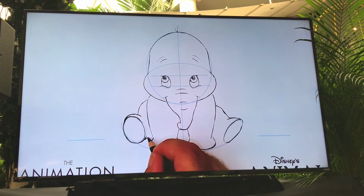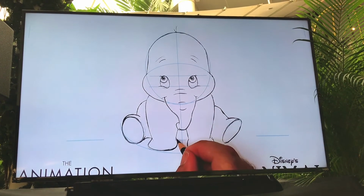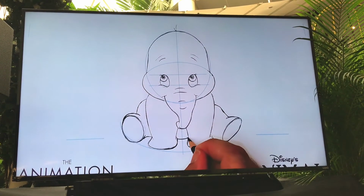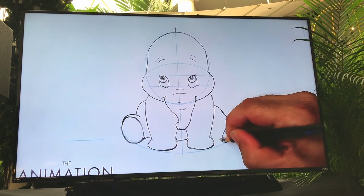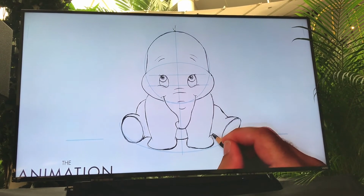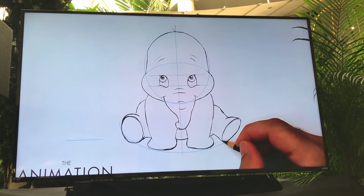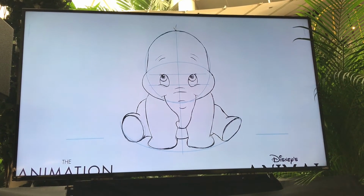I'm going to come up, connect the leg. I'm going to put this bum right on that little tick mark. On this side, this is going to be a little longer, so I'm going to come out, bring it a little bit closer, and just kind of connect it. Now these legs don't really look like legs yet, so let's go ahead and put some detail into it.